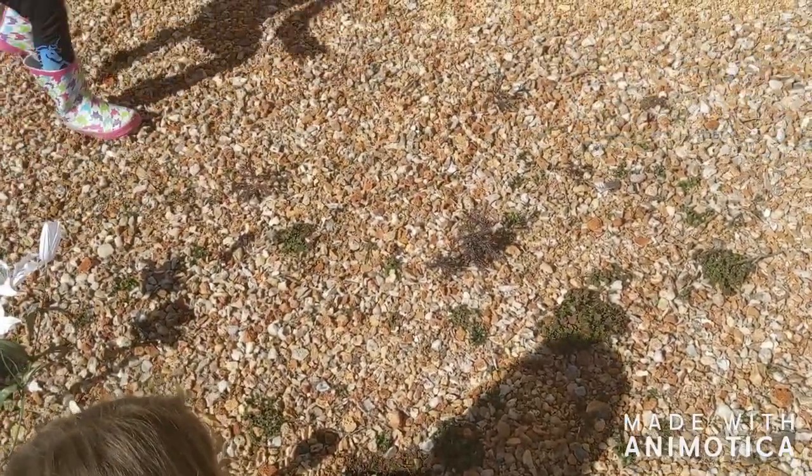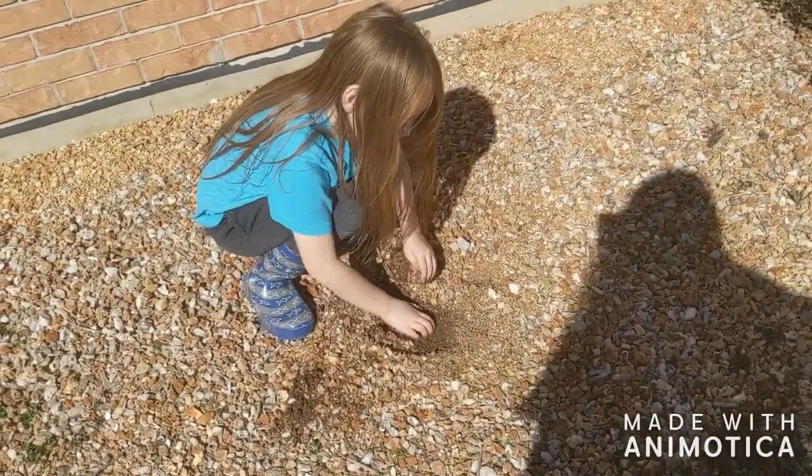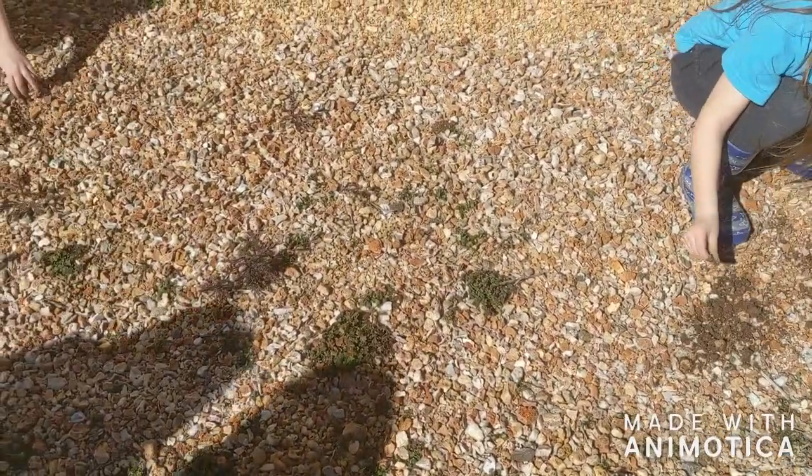So, chances are, at least some of the tulips will work, right? Mommy, there's a lot to plant. There, there's a tulip right there. Yeah.